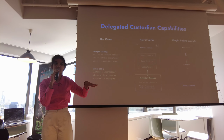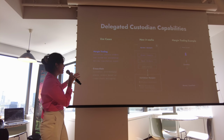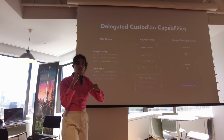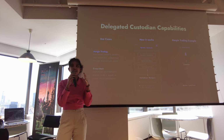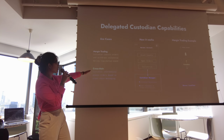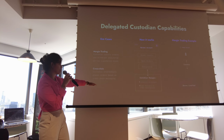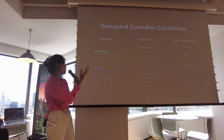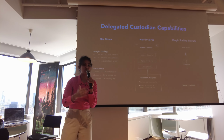And this is where a lot of people in DeFi have got hurt, because liquidation happened, they did not know, and their money is gone. But here you can actually delegate this to someone. It may be some other protocol that will come in between and be that custodian for you and manage that risk for you. These kinds of use cases are possible. And we're looking at cross-chain, where a custodian intermediary places orders based on cross-chain messaging. So you can have cross-chain applications send some sort of messaging and let the custodian place orders or make decisions based off of that.